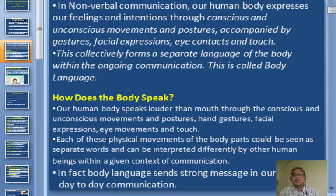Next question is, how does the body speak? Our human body speaks louder than mouth through the conscious and unconscious movements and postures, hand gestures, facial expressions, eye movements and touch. Yes, this is the answer for this. You may get a doubt, how does the body speak? Yes, whatever is mentioned here, the human body speaks louder than mouth. Mouth means verbally. Sometimes we cannot convey our ideas through words. Better we can convey through non-verbal communication, postures, conscious movements and unconscious movements.